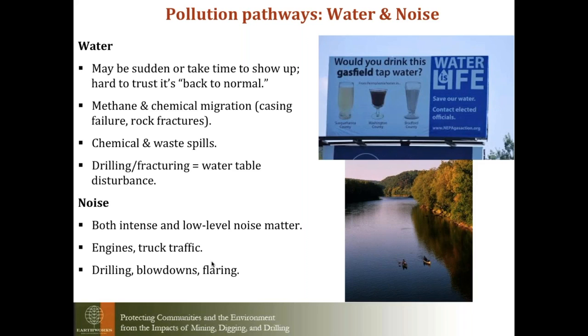And a lot of the water contamination has been caused by methane and chemical migration, which could be due to casing failure in the actual oil or gas well, as well as the fractures that are caused in the rock where chemicals and methane can migrate over time. And then, of course, you can have surface problems. Many, many people in Ohio rely on private water wells, and so if you have a chemical spill or a waste spill, it can literally percolate down into the soil and eventually reach the aquifer.